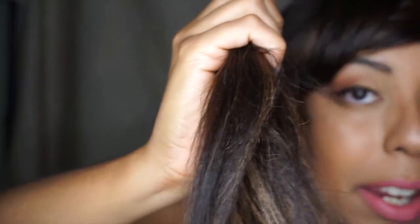This wig was only like $29.99, but I got it for like $20 or something. Really, really cheap, and it feels really good. It's nice and thick. Here's a close-up of the hair.